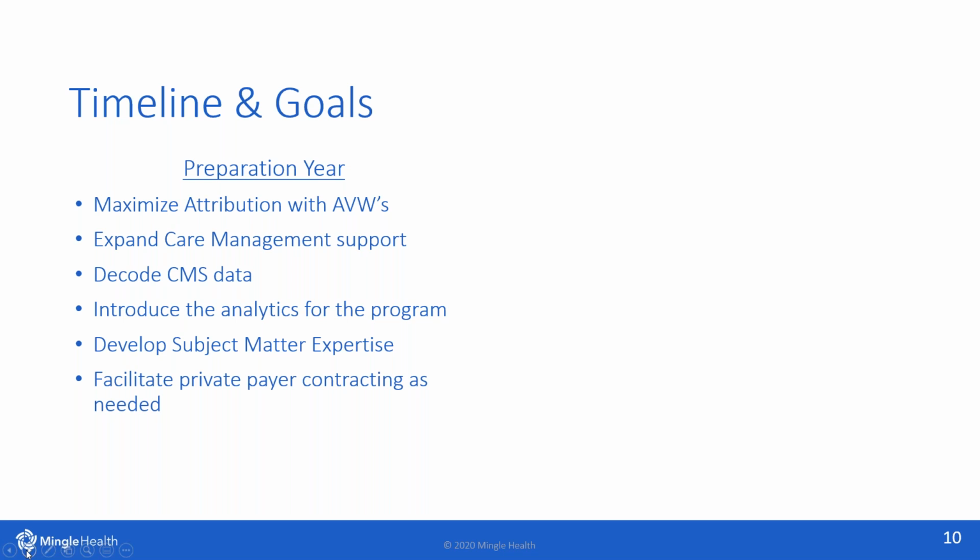In addition, during this preparation year, hopefully you've been working to expand your care management program. Do you have the right people in place? Do you have the right people doing the right kinds of things? As we get access to the CMS data, you'll need to be able to decode it, find out what's there, look at it, understand what the analysis needs to be. You'll need to understand the analytics for the program, whether that be the practice portal or whether you're looking at your ECQMs and advanced care planning documentation. What things need to change? How does that need to be evaluated?